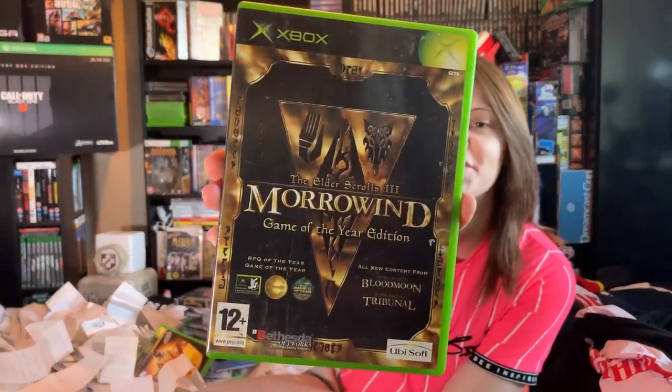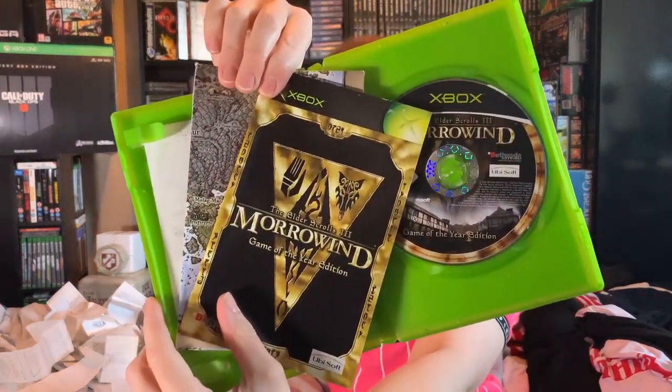So it is The Elder Scrolls 3 Morrowind Game of the Year edition. Whenever I'd seen it in CXs, it was always the normal edition, not Game of the Year, and whenever it was Game of the Year, it either didn't have the manual or the map, but this one does. And I've just noticed a Game Station receipt in here.